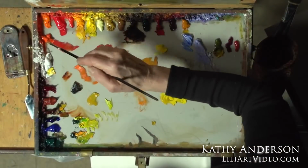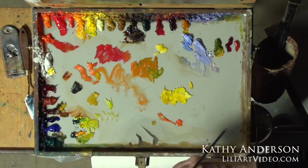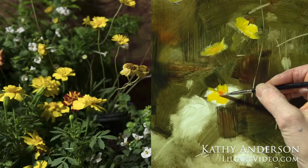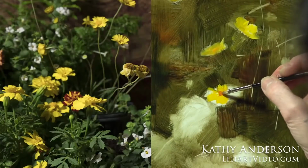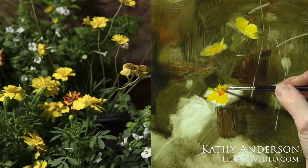I'm just going to take some Cad Orange straight. I took the Michael Harding one. It's a little stronger. It's kind of a different color, and it's down in here. And maybe a little dot of transparent Oxide Red, too. And then maybe I'll drag the yellow back into it.